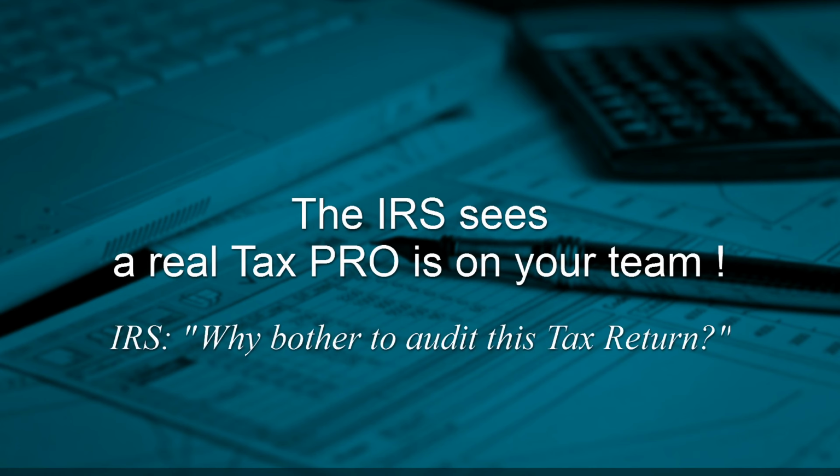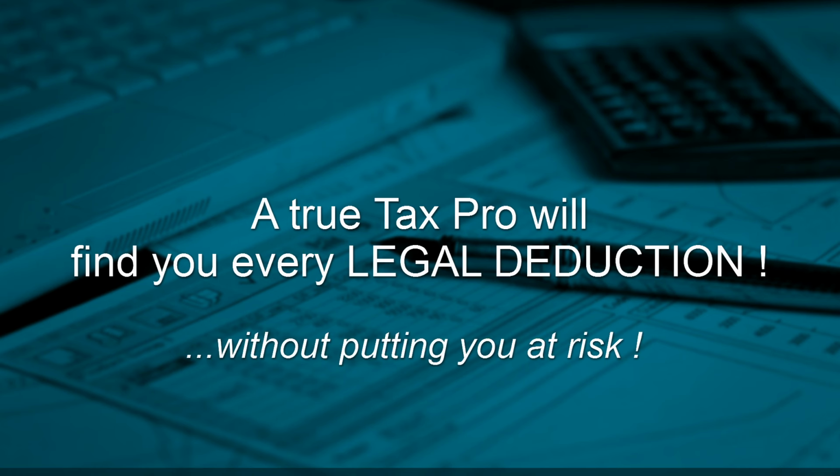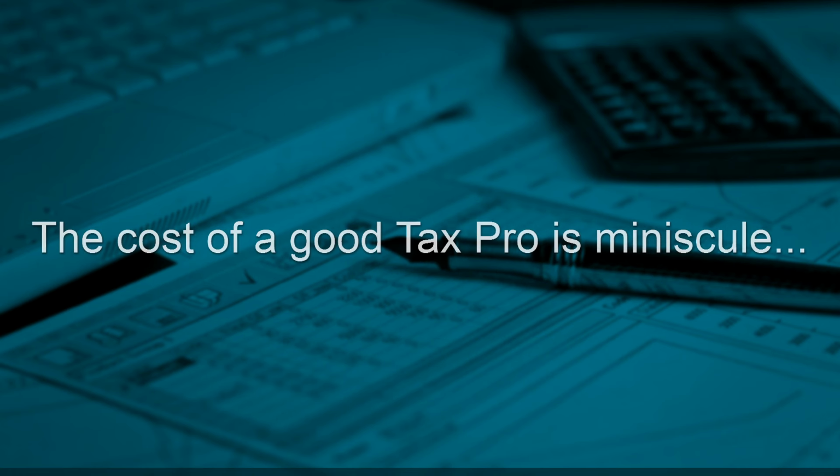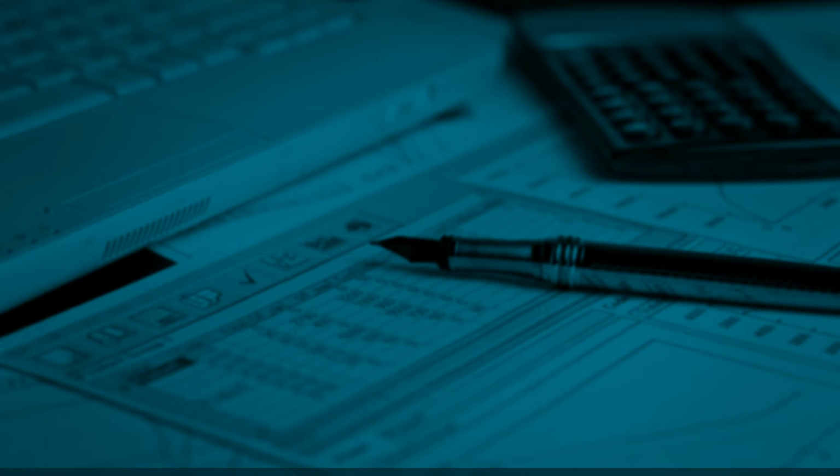Why bother to audit the return? You are not likely to find an unsupported deduction or credit here. The true tax pro will find you every legal deduction and credit you're due without putting you at risk. The cost of a good tax pro's service is usually minuscule in relation to the saved tax dollars and worry.